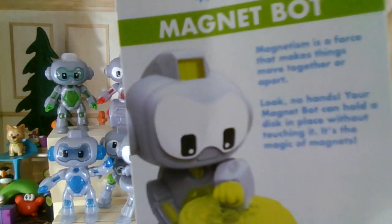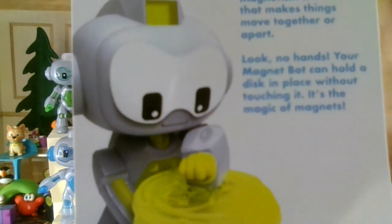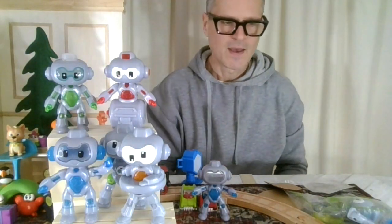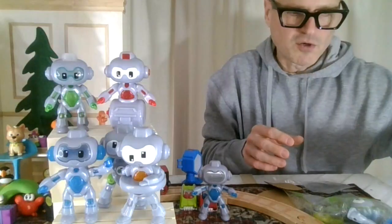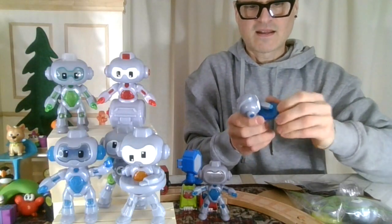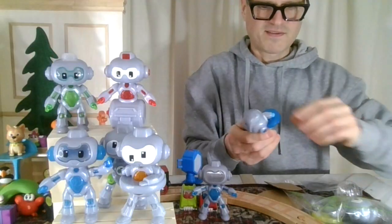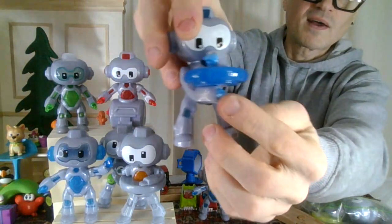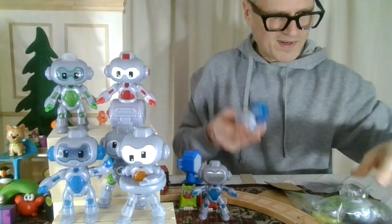Magnetism is a force that makes things move together or apart. Look, no hands. Your magnet bot can hold a disc in place without touching it. It's the magic of magnets. I must have had a toy. I think I've had a McDonald's Snoopy toy, a Peanuts toy that did that. Wait a minute. That's not going to happen. What? It's attached. What is going on?